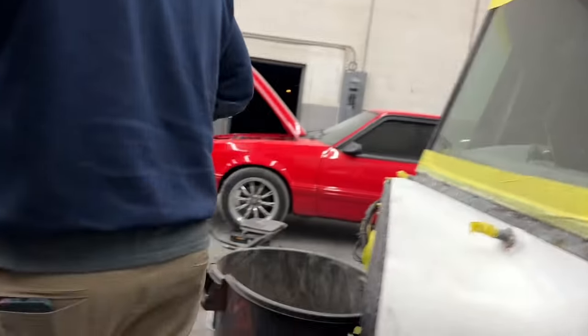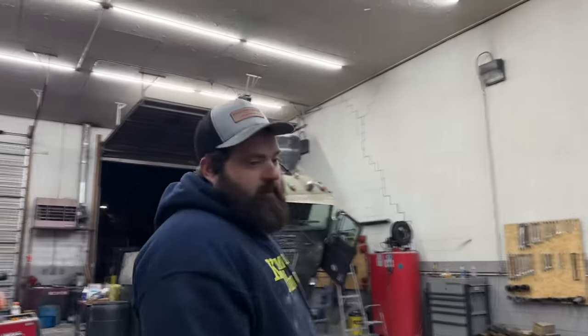Get the interior put back in it, new steering wheel. And then once it's sitting on the frame, it should go together pretty quick. It's all wired and plumbed and all that stuff to where it should just be plug and play at that point. Hopefully. It sounds easy on camera. It does. It sounds really easy, but it's not. Sometimes it's not the case.